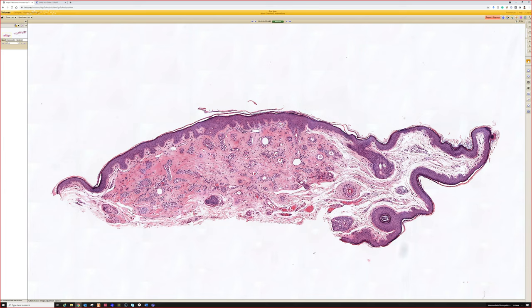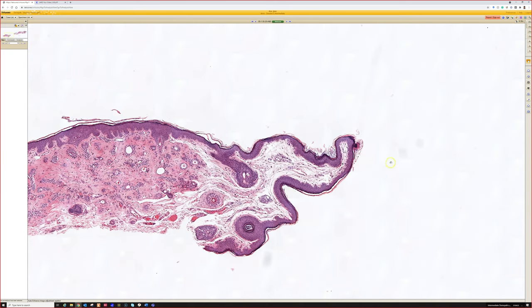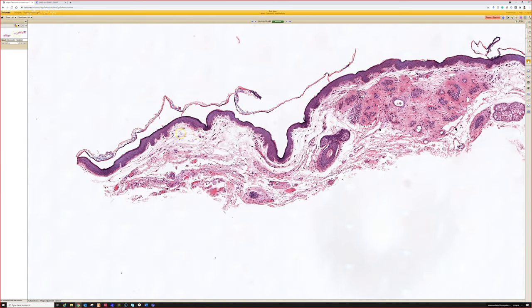I find that a really helpful feature for syringoma. They almost always have this dense pink stroma there, and they're kind of stuck in the middle of that stroma, and it's kind of different and discrete from the surrounding dermis. And I think this actually, I was telling you earlier that one of these had, yeah, look.